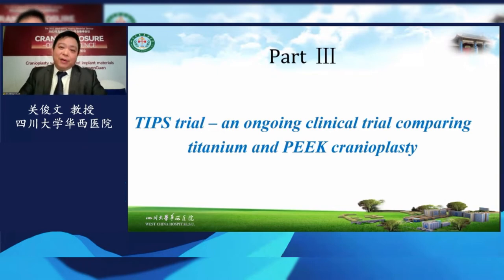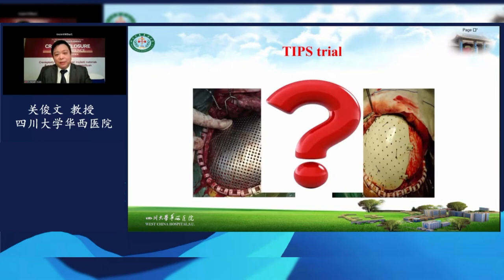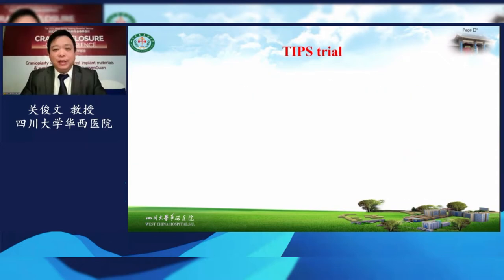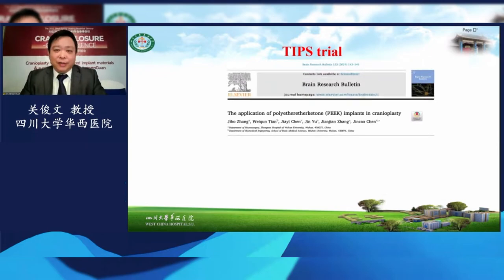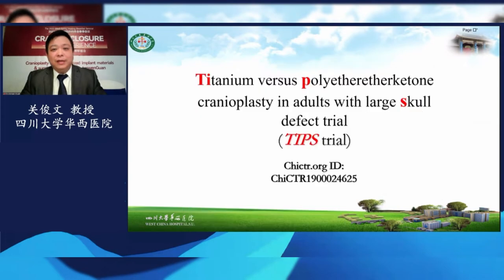Finally, I will take a few minutes to report the ongoing clinical trial, the TEEP trial. For the defect of the skull, shall we choose PEEK or titanium mesh in future? Recently, a retrospective review of the literature showed that PEEK was significantly better than titanium mesh in success rate of the surgery, and the incidence of complications was significantly lower. Nevertheless, we still need high-level clinical evidence.